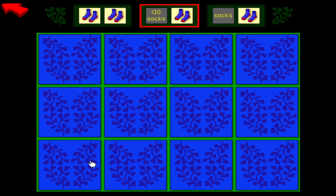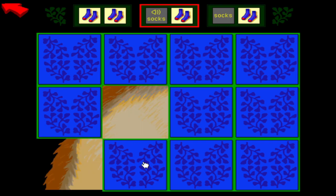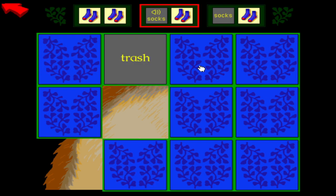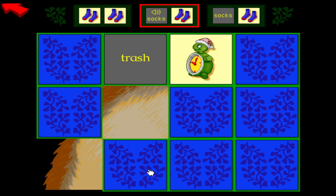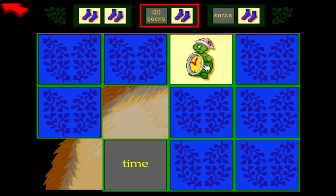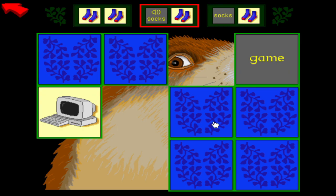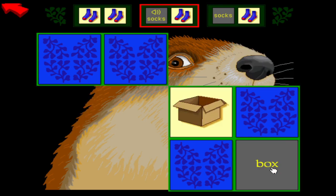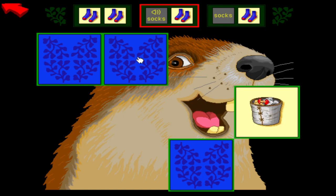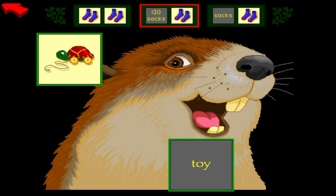Socks. Socks. Time. Toy. Trash. Time. Game. Box. Trash. Toy.